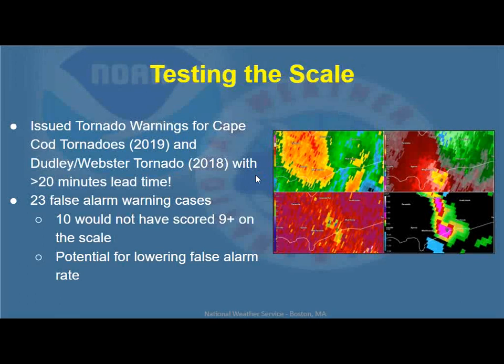Furthermore, they went back and looked at false alarm cases, which is when we issue a tornado warning and then nothing happens. They found that in 10 of those cases, the tornado detection scale did not exceed 9. So that 9-point threshold can be a pretty good discriminator, and if used, it could potentially help us lower our false alarm rate.